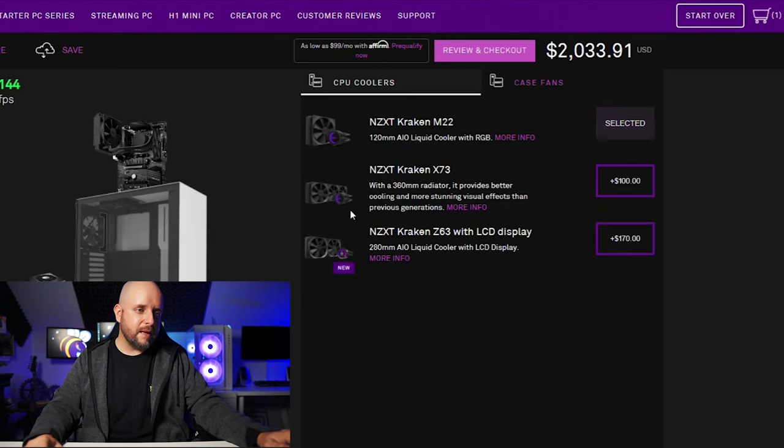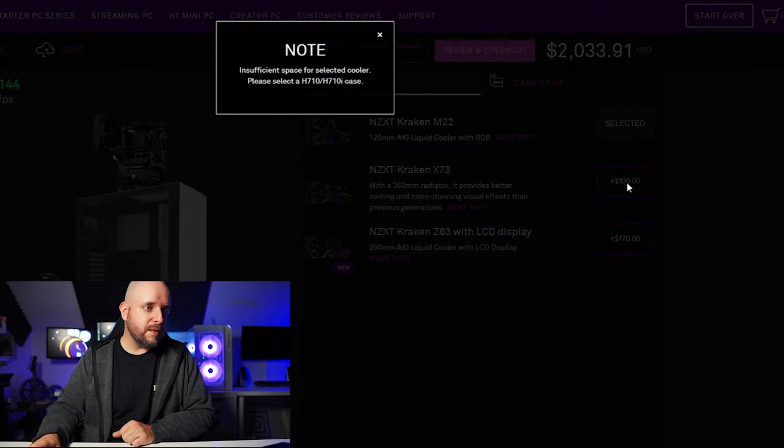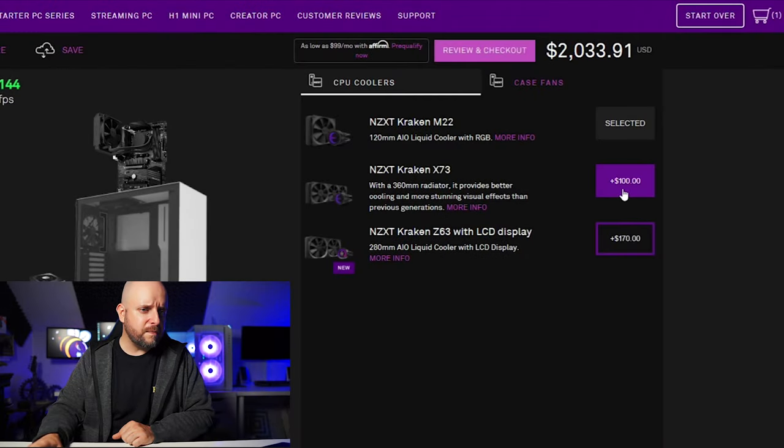One upgrade that I do highly recommend: most system integrators will put you on an AIO that is a 120 millimeter, meaning a tiny radiator that's 120 millimeters by 120 with a single 120 millimeter fan. They do this so that they can tell you it's a liquid cooled computer, but the thermal capacity of that single fan 120 mil AIO is not enough for something like a 5000 series Ryzen processor, especially if you plan on, say, using Ryzen Master to do an automatic overclock. So you want to either go with the Z63 with the LCD display, which is highly unnecessary but very cool, or go with the 360 millimeter radiator, but that will necessitate going to, wow, it's $100 more. That was only $70 more before.